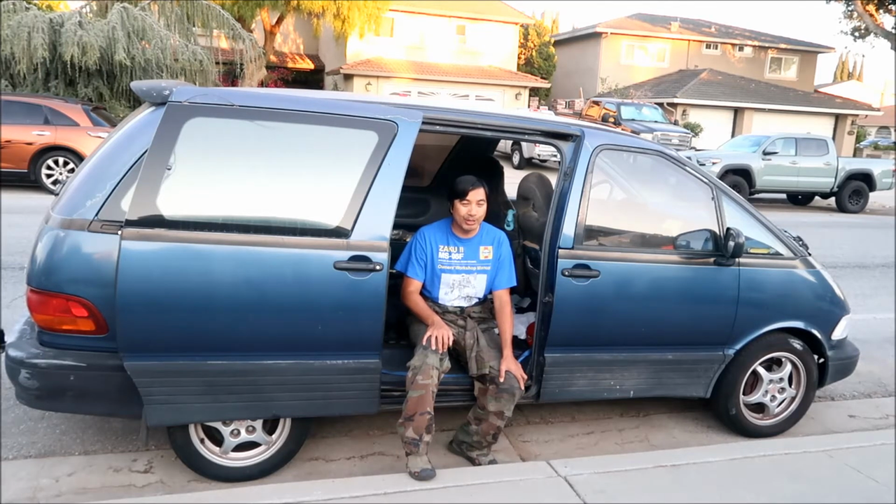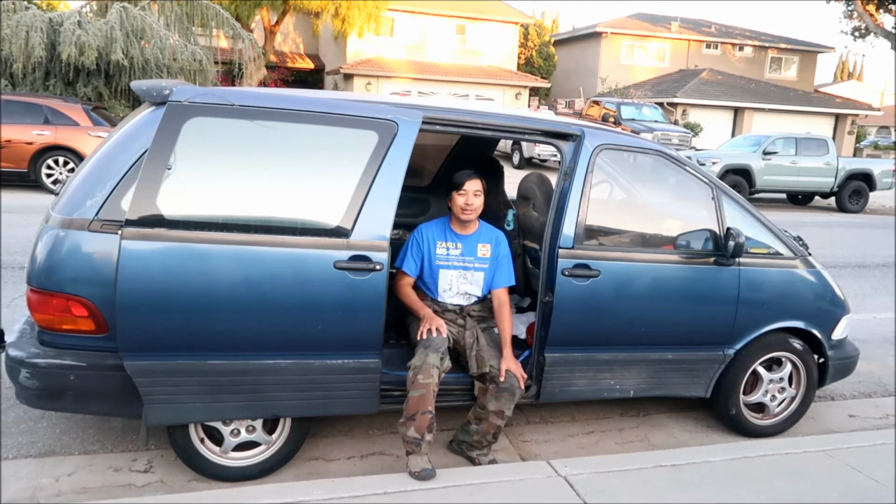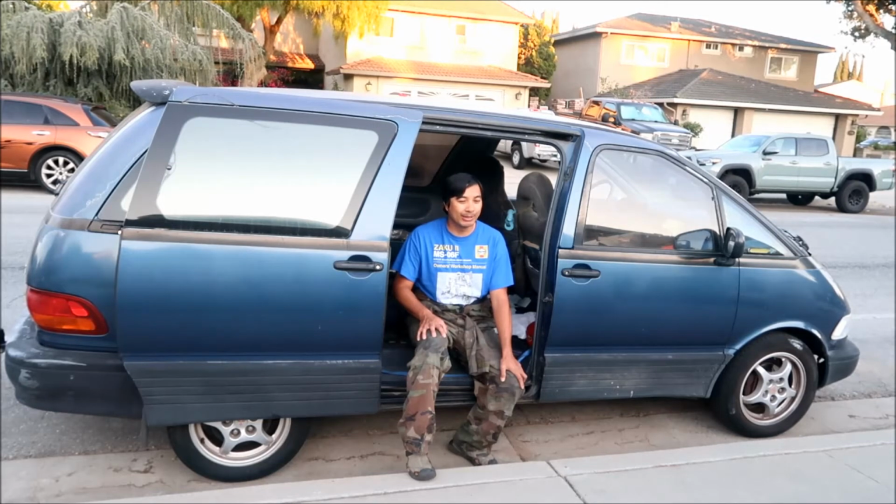So fast forward. I bought this van in 2011. Fast forward to now, it is August 2021. I've had this van more than a decade, and I'm finally gonna retire it. So here's the story of how I got this van.